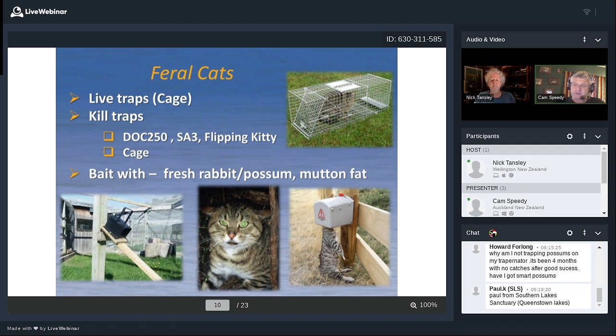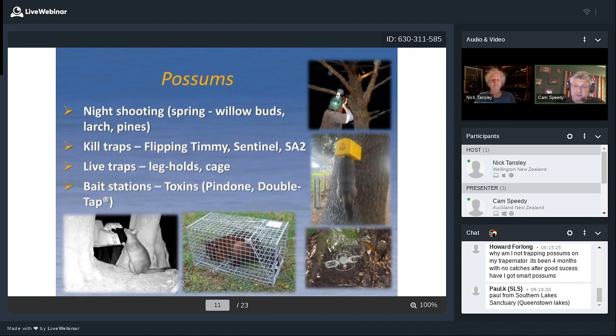There are incredible numbers of cats out there at the moment, driven by 2 dry seasons and a lot of rabbits, just like the ferrets. Possums.